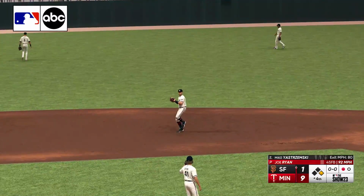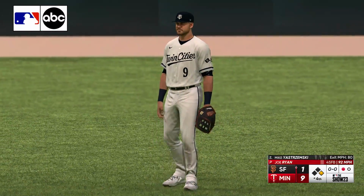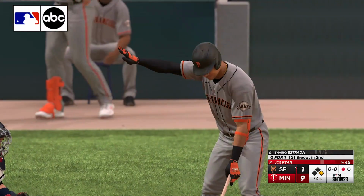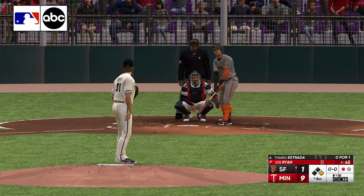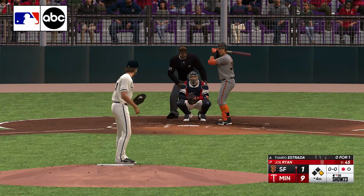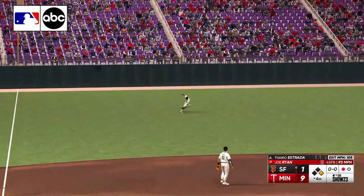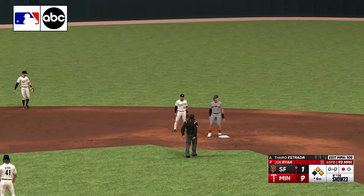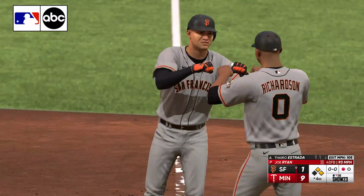Now batting, second baseman, Tyro Estrada. Man at first. And up next for San Francisco, Tyro Estrada. And a base hit. The throw in, safe at second. All over that one right there. Got a fastball, middle of the plate, jumped all over it.